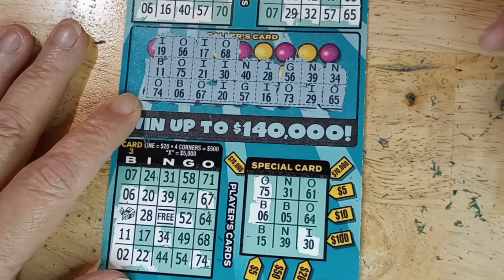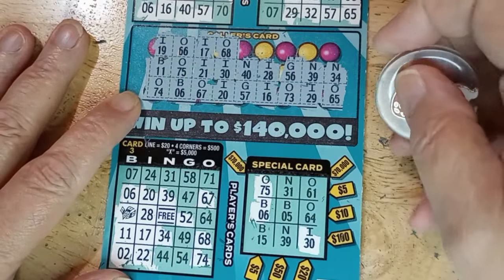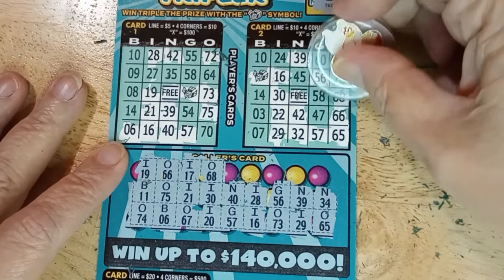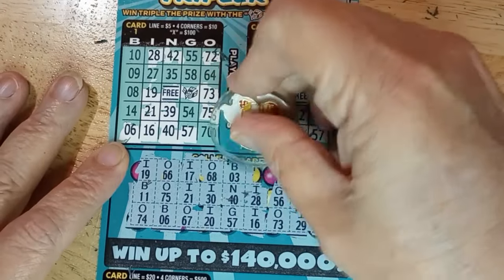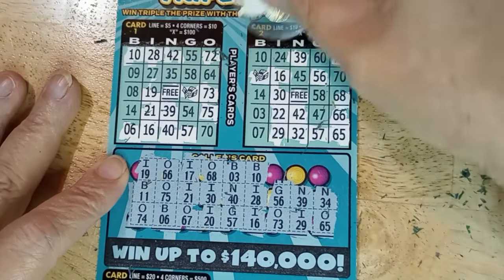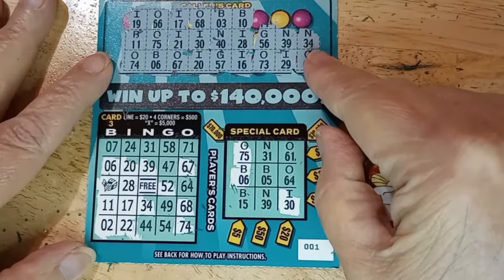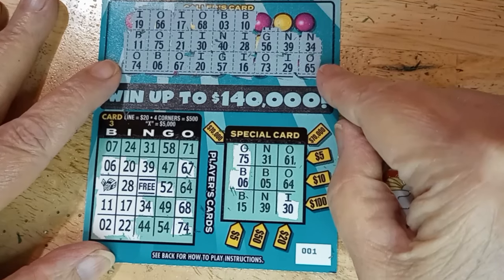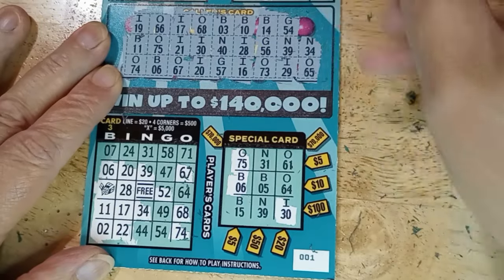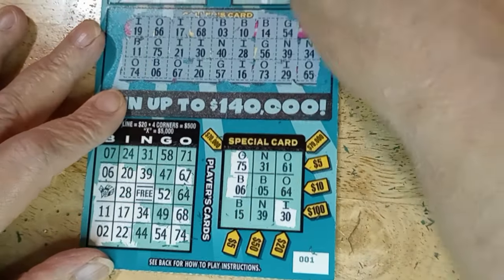I-17 and O-68. I think it's time to get the glasses checked, too. I-17, 68. B-3 and B-10. B-10, B-3. Really can use a 47 now. B-10 and 3. No B10, no B3s. B14 and G54. There's 54, 14, new.